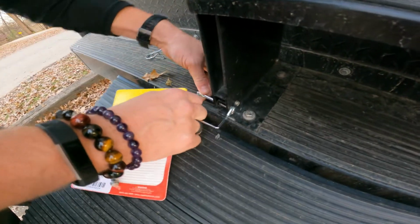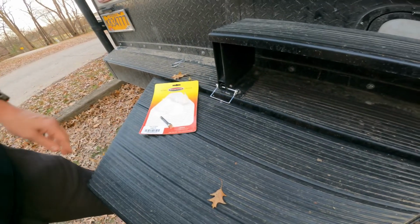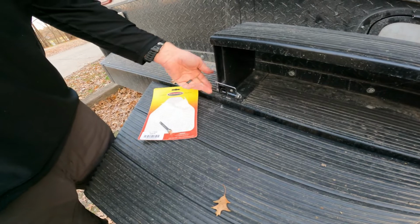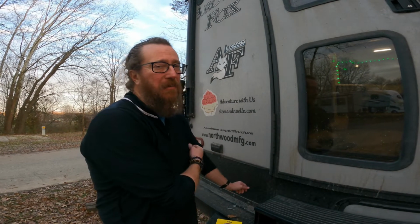Quick and easy. Have to be careful when we lift it, I think. Yeah. Should work fine. All right, there we go. On our screwdriver scale, it's embarrassing to say I would get a 1. I'd be more like a 0.